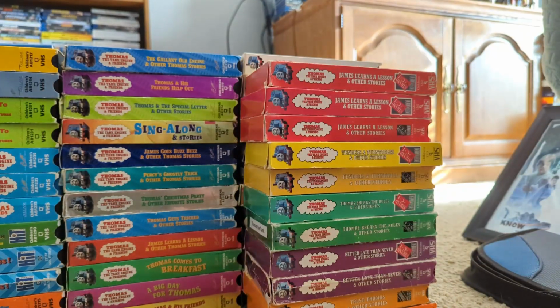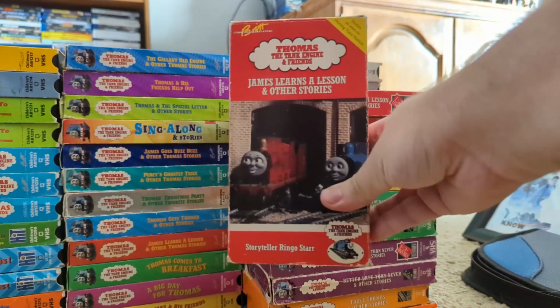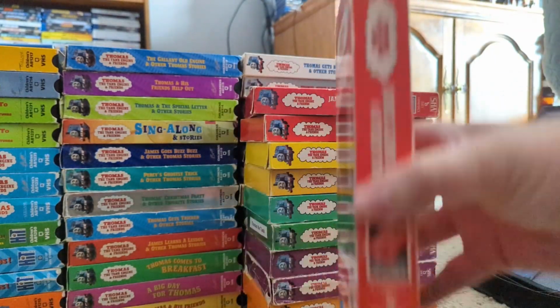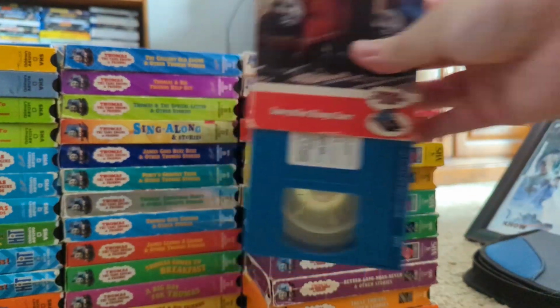Or rather, it's a 1990 reprint. I used to have like 3 of those. I got rid of the extras at the Entertainment Extravaganza, because who needs 5 different copies of Thomas Gets Tricked on VHS? That thing's about as common as milk. Blue tape variant of James Learns a Lesson. Come on. Oops. I promise you I'm gentle with my home media products.